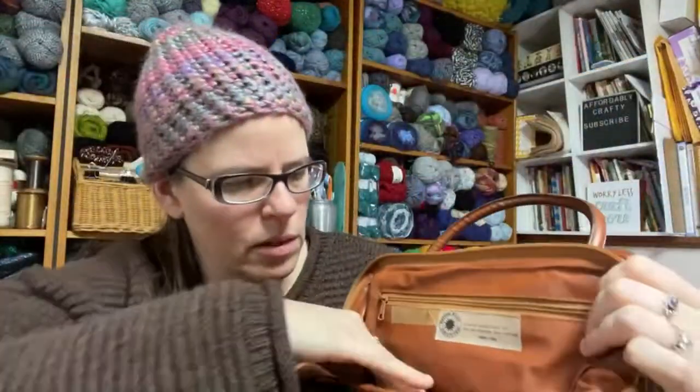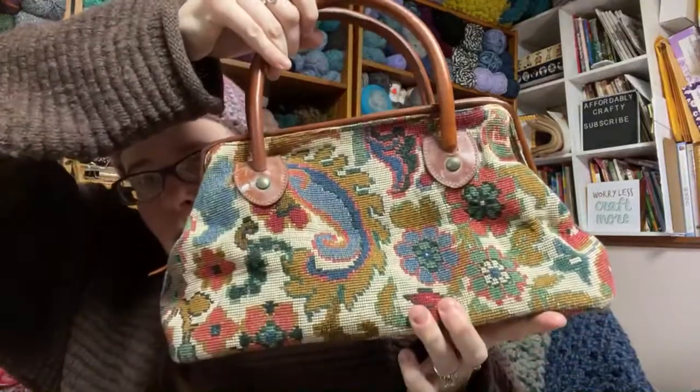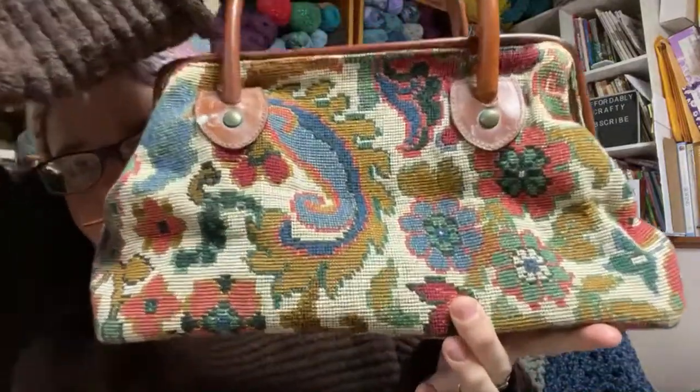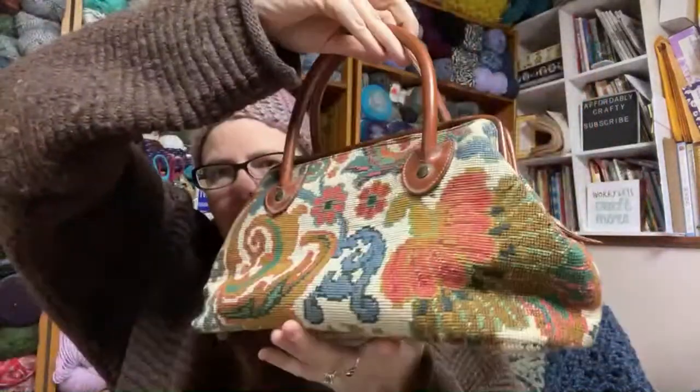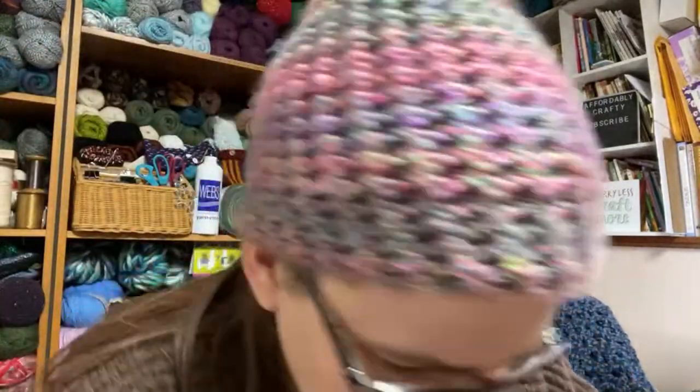Has a nice zipper inside. It's fully lined. This is my new purse. I am very happy with it. I'm such a dork. So this is my Mary Poppins purse bag. What do you guys think? Is that not fun? I'm in love with that. So that's fun, right? My Mary Poppins purse.